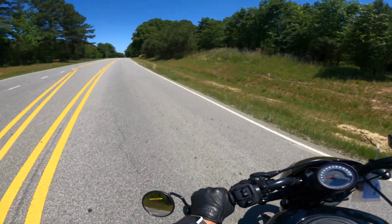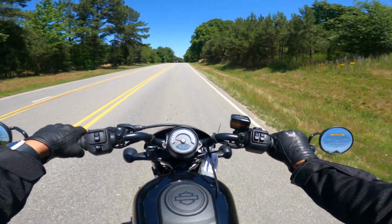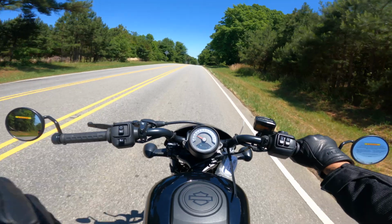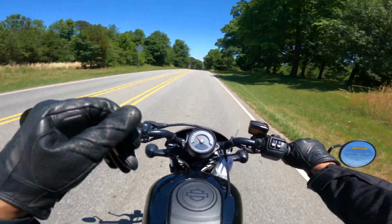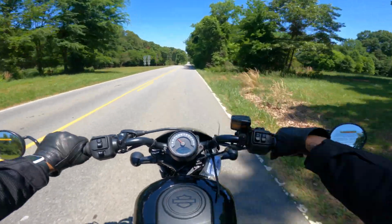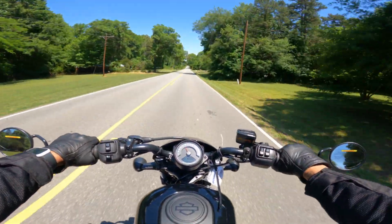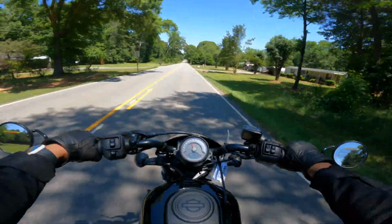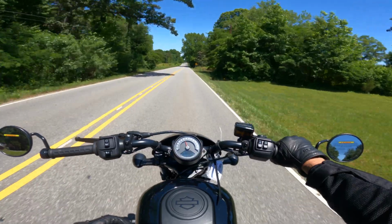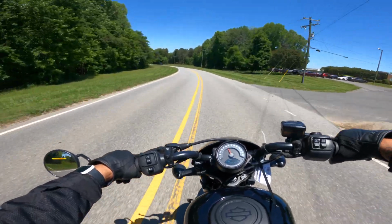This bike feels just as nimble as far as being able to turn and make those U-turns, especially if you're in a city environment where you got to do U-turns quite a bit, or you're on these smaller roads like I'm on here today. Another thing is the seating position of this motorcycle. Again, I'm 6 feet tall, but this bike has a lot more room than the Iron 883. I don't feel cramped up at all.